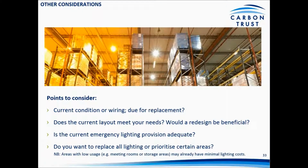And the other factor as well is, do you want to replace all of your lighting? It may be the case if you're involved in retail, for example. You may want to change the areas that are used for the longest hours. If you have lighting in the customer areas, they may be the priority for replacement. The ones in the back areas may not. So again, areas where you've got low usage, they may already have minimal lighting costs. So depending on your business needs, you might want to look at a full replacement of all your lighting systems or to prioritize certain areas.